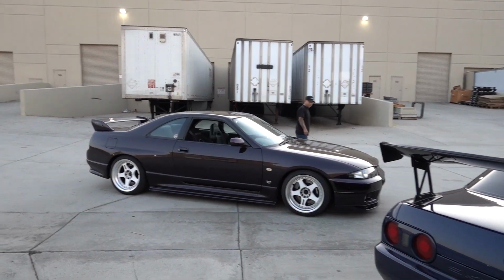The R33 looks amazing. I have to give a massive, massive shout out to SOS Customz. You guys know that's where I go to get all my body work done, and the entire crew goes there to get their body work done. They are amazing. I'm going to go and leave their YouTube link down below so you guys can watch the full process of this car getting fixed because it's pretty amazing.